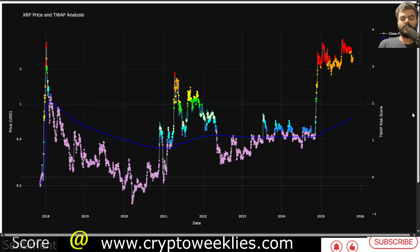The time weighted average price signal for XRP has come down to the orange zone. So again, this blue line over here is the time weighted average price. Whenever the price is below the time weighted average price, that's where bear market accumulation makes the most amount of sense, historically speaking. Again, this line would be more helpful towards the middle to end part of 2026.